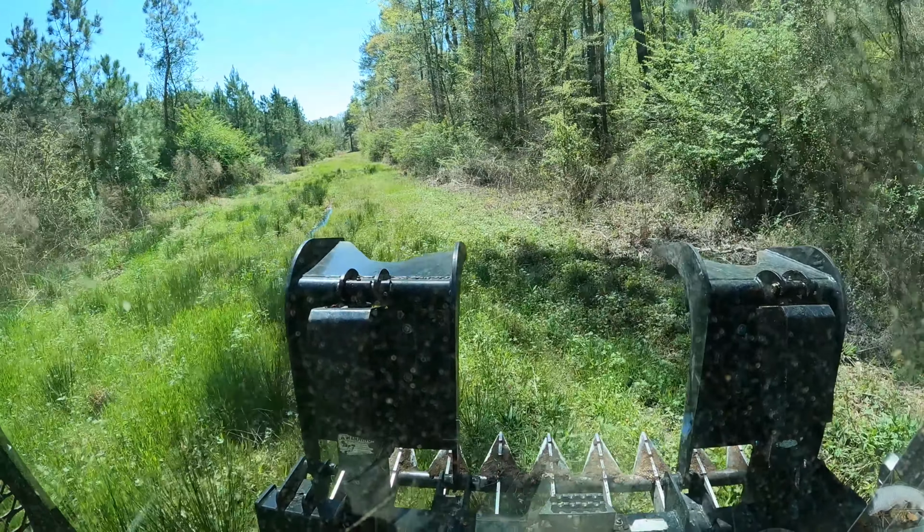Once they're back in the woods, I can just roll that mulcher right through here. Not have to worry about cutting through these big, huge trees. I mean, that's a time waster, especially as large as they are.